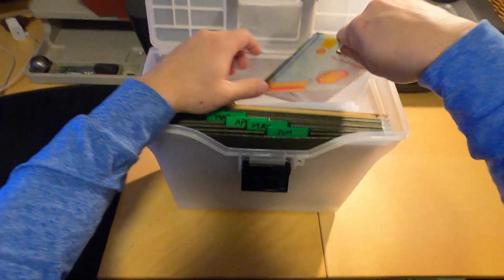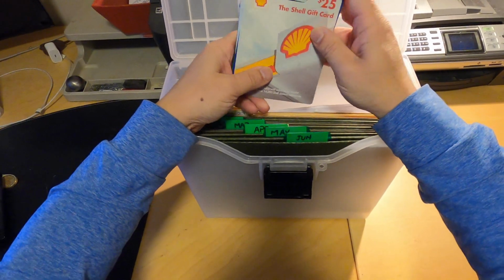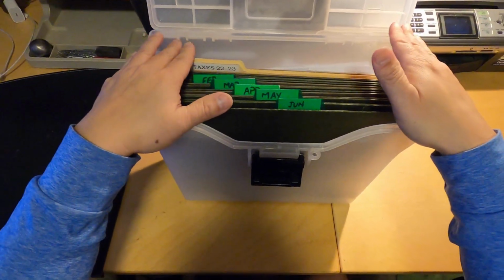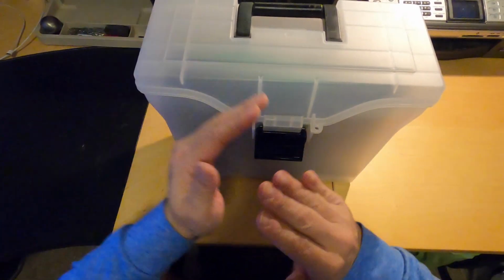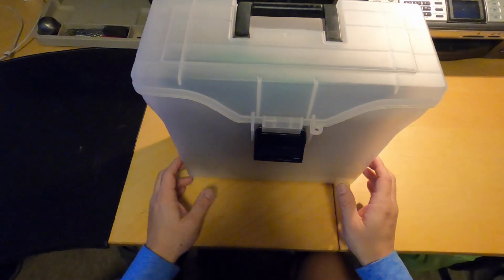I've got gift cards from all of my co-workers at my retirement party for Shell. So this is, oh God, thanks you guys. This is going to be great. Also in here, for example, is my proof of COVID vaccination. So I highly recommend just getting a simple box where you can keep all of these important documents in one place, you know right where to get them.